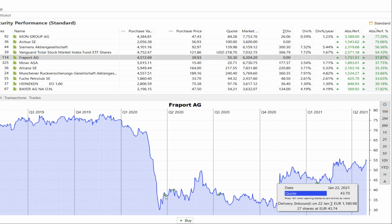And of course Fraport, as the airport provider, was hard hit and still is hard hit by the pandemic situation. And so it seems like it could still be a good chance to buy in. And when hopefully Europe and the whole world will recover from the COVID situation, then Fraport, I think, will have a bright future because they have a great business model.